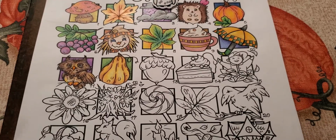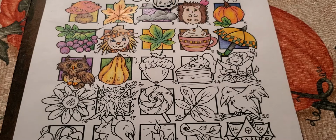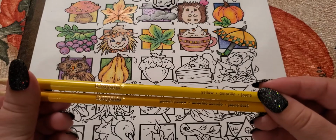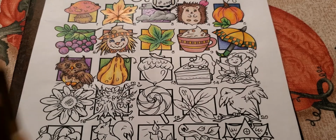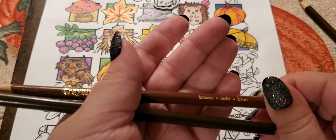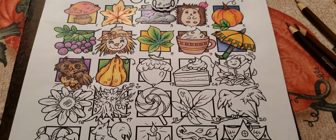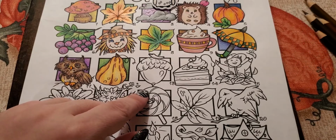But I did pull out colors for this acorn today, so we're going to be coloring this acorn for the 13th because today is Wednesday the 13th. And so I have yellow and golden yellow. And then I pulled out some browns. So I have tan. Then I have light brown. Brown. And then the dark shade here is dark chocolate. And then I also pulled just a regular black, just in case the dark chocolate isn't shading enough.